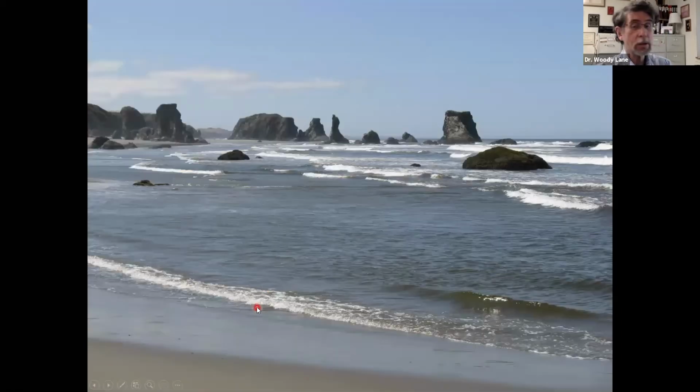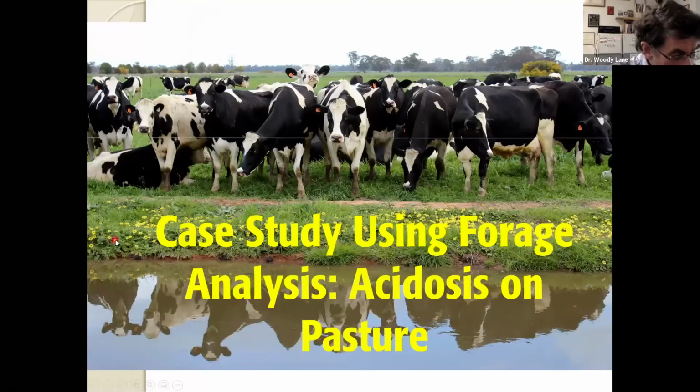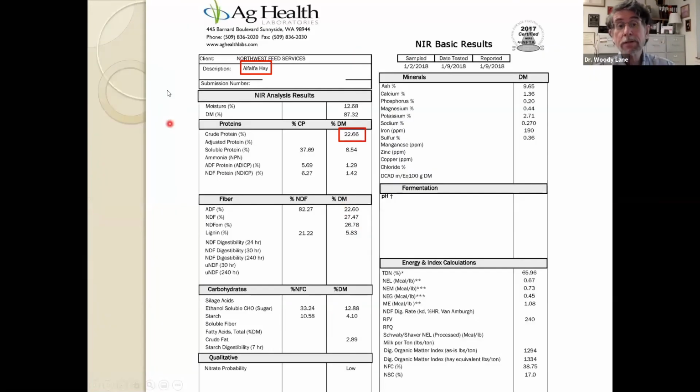So we're going to switch gears here and finish up with this. Here's a case study where we use reports in a very, very significant way. This is a dairy, a grass-based dairy farm, where a veterinary incident happened, and we had to use reports to resolve that incident. This is the lab report, from the lab this particular farm used. You won't see that farm's name on this, but nonetheless, this is their report.